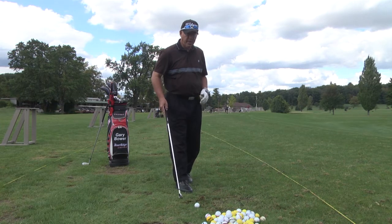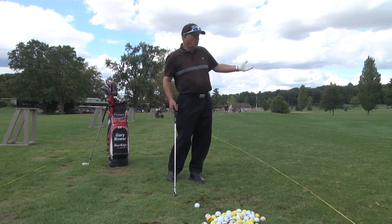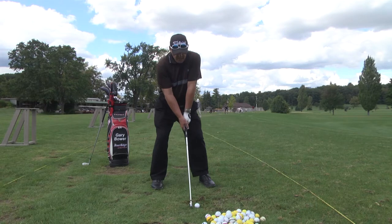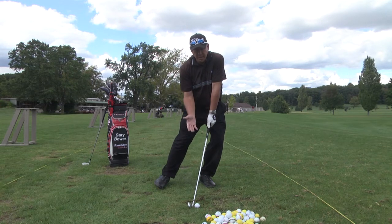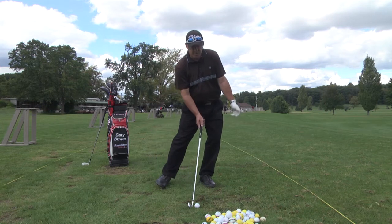Now if on the downswing, I pull my left shoulder up, I'm going to top the ball. It's going to roll on the ground or stay pretty low. If on the downswing I lean or sway out, it opens the club face, you're going to slice it or push it to the right. So you don't want to lean or sway out to open that club face.